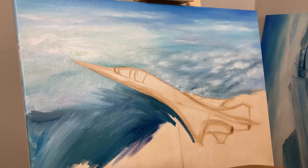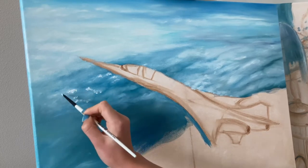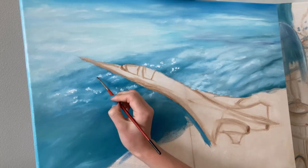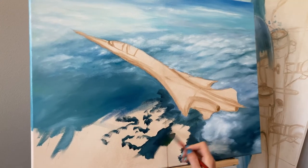To be precise, the aircraft I'm painting is not the final version that Boom has now, but its original design, revealed in 2016, and I really liked how it looked at that time, so I decided to paint this one first. I hope you will enjoy this painting and are also waiting for the return of the supersonic era.